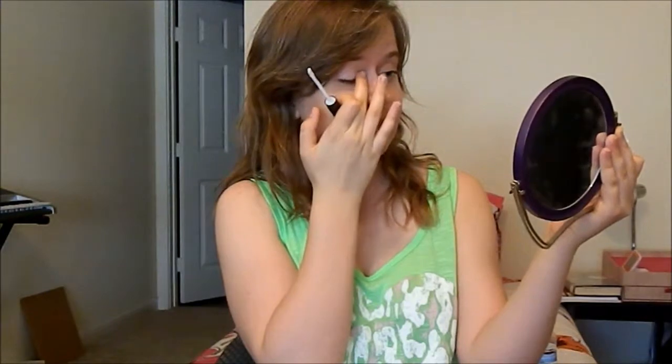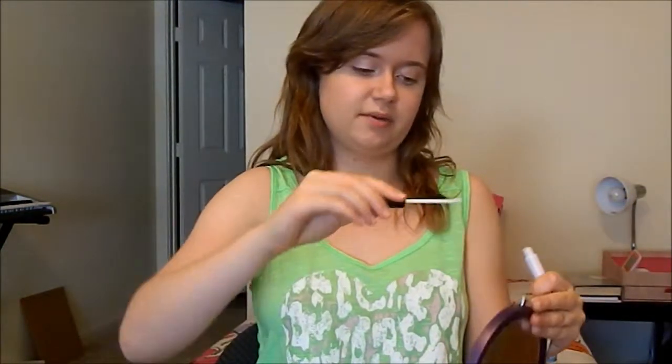I do believe they have a skin-toned version available, but I like the white better just because I think it gives my shadow more body, but it is up to you what you'd like to choose. I think it's a choice of preference mostly. Ouch. I just stabbed myself.